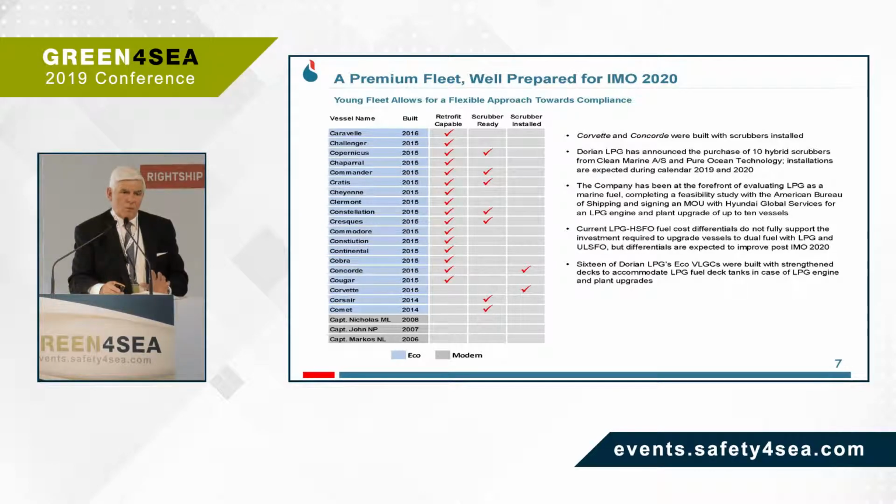We do like LPG as fuel. We always liked it. We always wanted to move forward with LPG, but the fuel differentials and the pricing were not there yet at that time. We will seriously be looking into this, and actually we have done a study with American Bureau of Shipping. My colleague, Stavros Niotis, is going to follow up on that, and I also wanted to mention that with Hyundai, we have an MOU to upgrade up to 10 vessels into this.